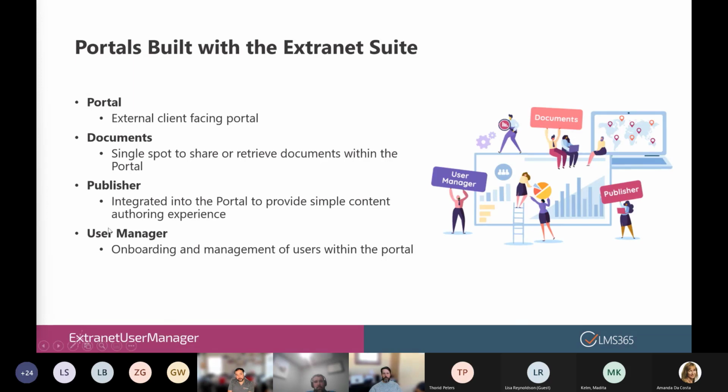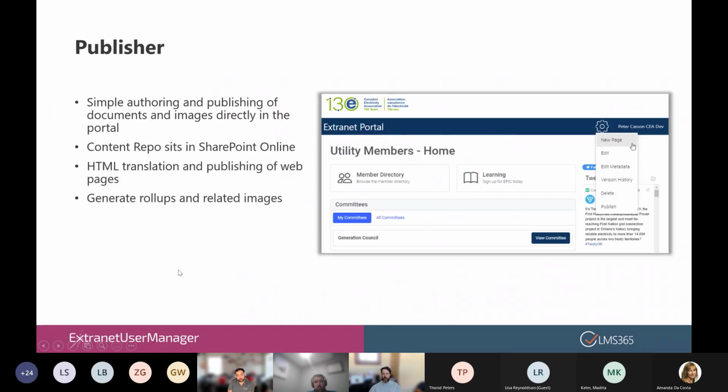The portals that we've been showing you have been very focused on the LMS365 scenario, but these portals have a lot more functionality in them. Like I said, the training can be just a portion of that. You may have document interactions. There's a whole content management system and user manager piece to it above and beyond just the LMS. In fact, Publisher is part of the product. We provide the ability to author and edit the sites right through the browser itself as well.